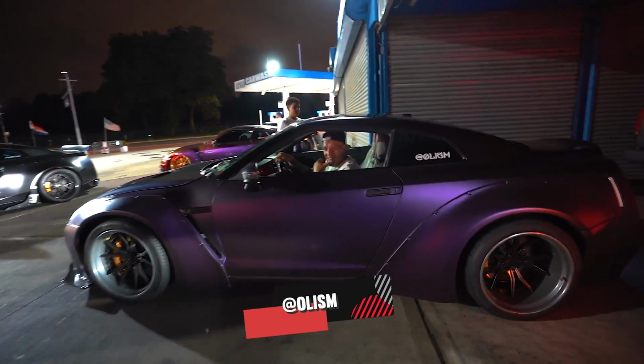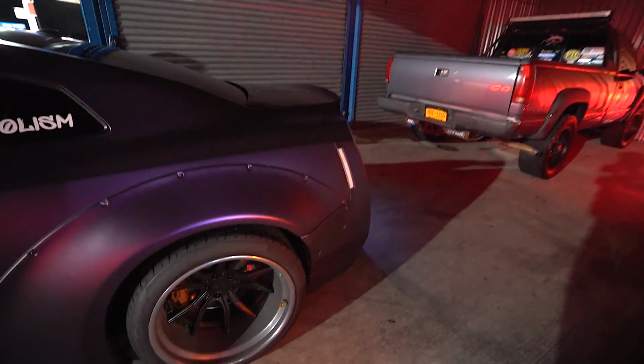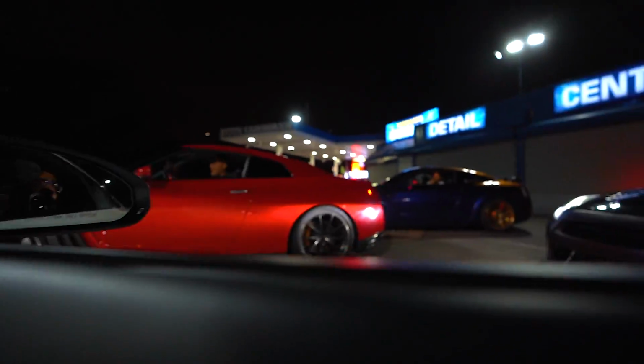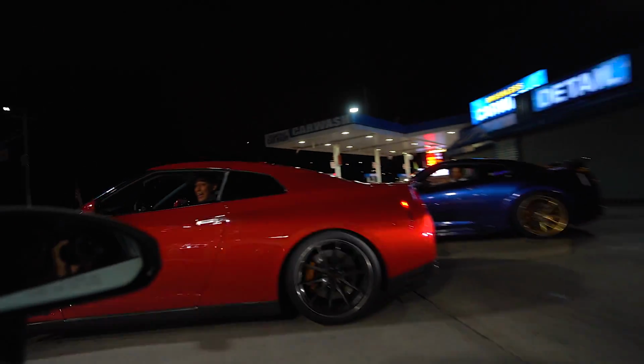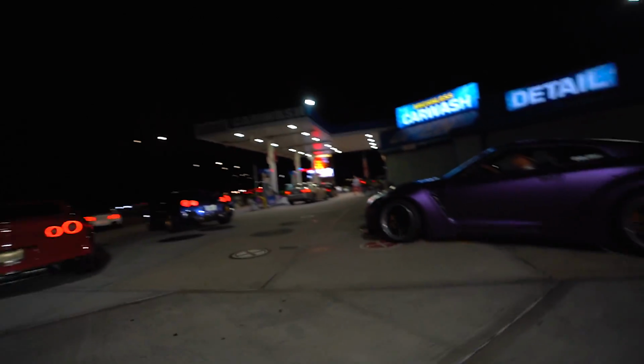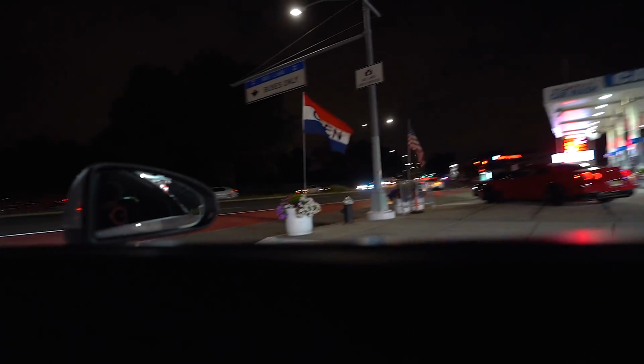Super slow compared to these. Basically, all these cars over here are full bolt-ons on E85. We're at this gas station right now because everyone's filling up E85 in their cars, which means that everyone got the juice. Come on! I know you got the juice. Yeah, that's true. Gas station. Yeah, we might blow up. Oh no. Why does everyone have a GTR? Move! All right. Sorto! Does everyone have a GTR?